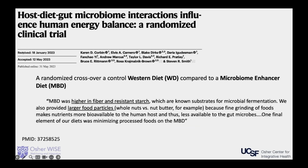A very similar study came out in 2023 where they created a diet called the microbiome enhancer diet. They tried to create essentially the perfect diet for the microbiome and feed it to people to see what happened. And they say in the article, the microbiome enhancer diet was high in fiber and resistant starch, which are known substrates for microbial fermentation.